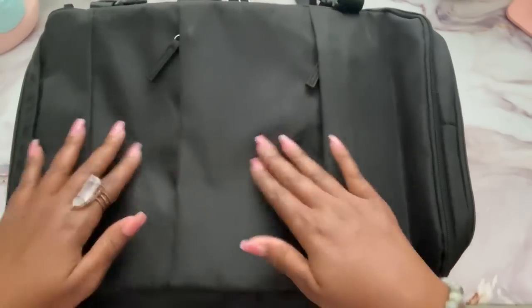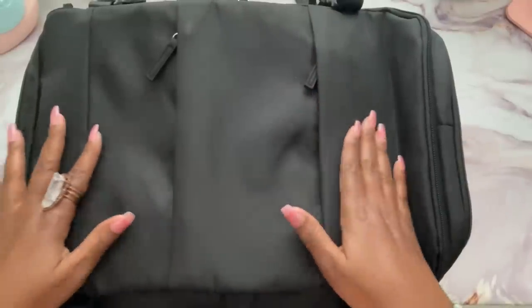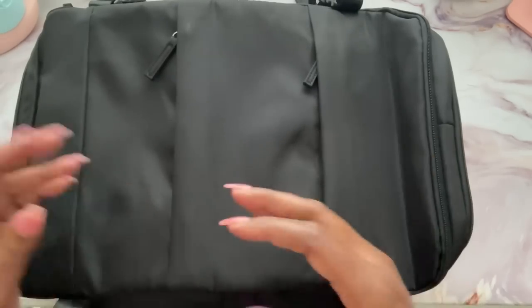You could just wipe this off because listen to the material. Okay, that's enough of that. Anyway, it is like so nice quality. If something spilled on it, you probably could just wipe it off. But also I have space for my shoes, all my toiletries, my outfits.